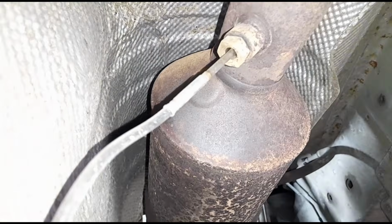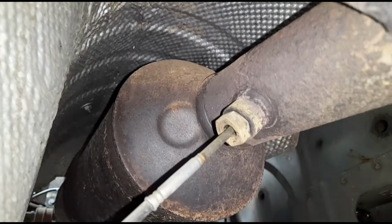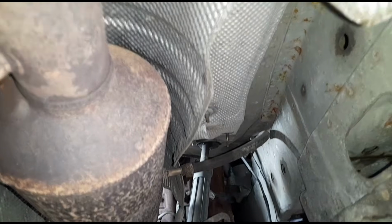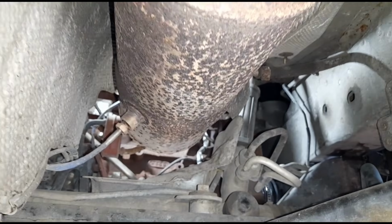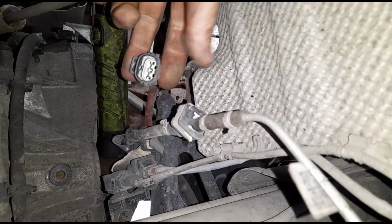Just looking at the DPF here, it doesn't really look good for it. See if you can notice the colour difference from the top to the bottom. That has been overheated. You can just tell by the colour there. So hopefully they haven't damaged it. We'll have to see once we put a cleaner through it. Hopefully it's savable.